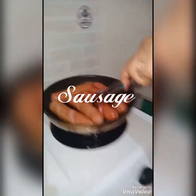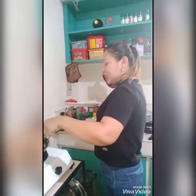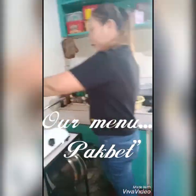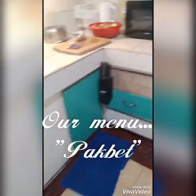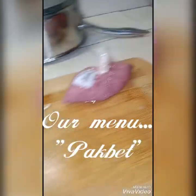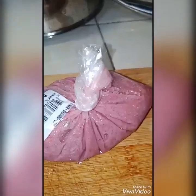It's big, no? That is what you call medium size only. Medium size only for the OTs. That's the OT. Yeah. So this is our menu today. She's going to make pakbet, a specialty of the people from Isabela. We're making pakbet with this alamang or the bagoong? The bagoong, much better, I think.